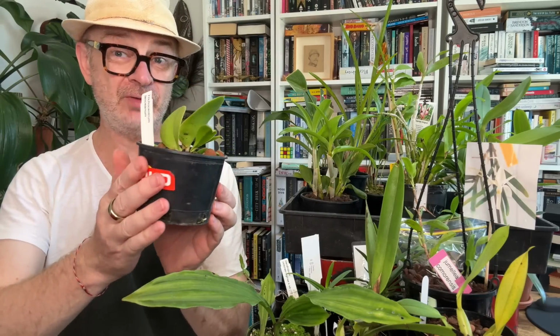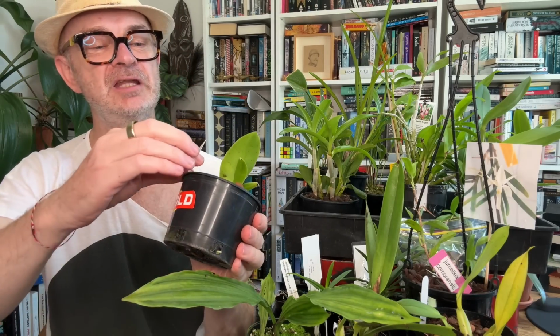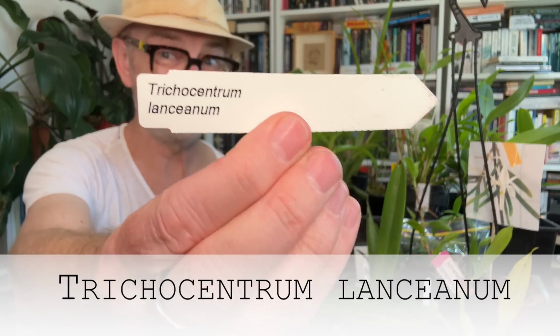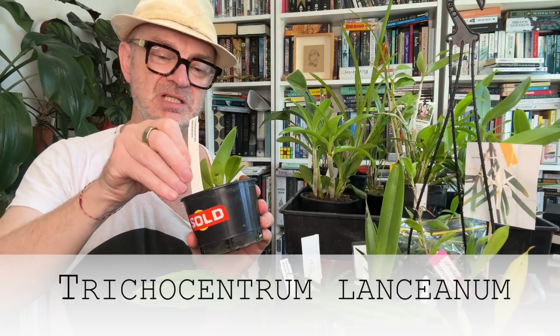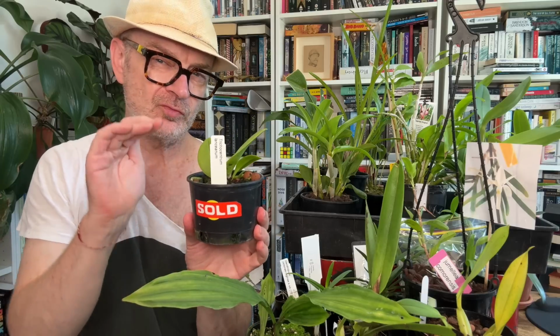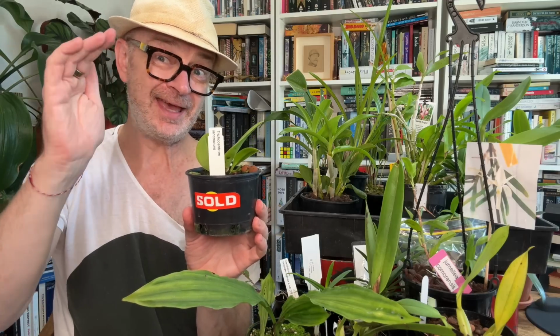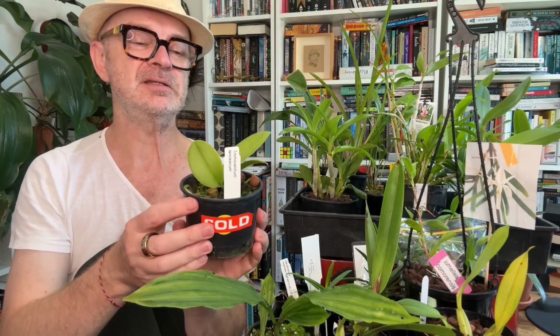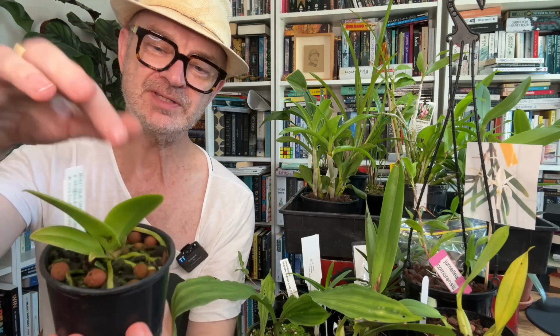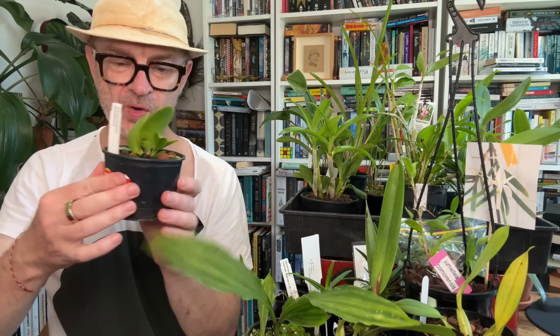Okay, next cab off the rank, again from Michael, is this, and it is a Trichocentrum lanceanum. There you are, stunning. So this is pretty widespread across the top of South America. Again, varying altitude, so it's described as a cool grower, so it can take those weather conditions, cooler winter minimums. Looks a little sort of phalaenopsis-like, doesn't it? But the flower, have a look.